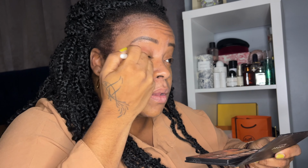All right. So, latte look. What we doing, sis? What we doing? We, of course, first need to give ourselves a transition color. This is the Lorac Pro Palette in Soleil. I'll leave a link to it below. So we're going to go in and give ourselves a very orangey brownie. We're going to go in here, these two. We're going to give ourselves an orangey brownie transition shade.